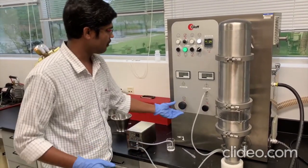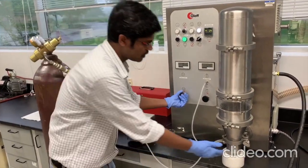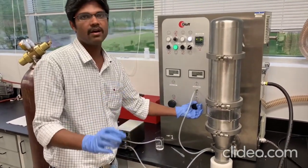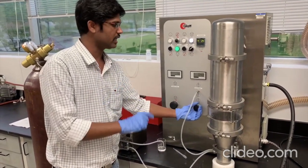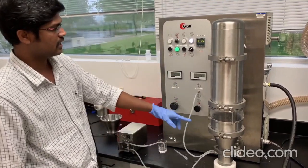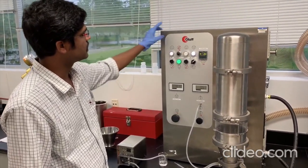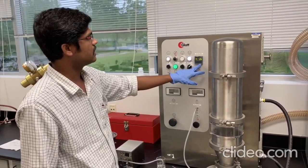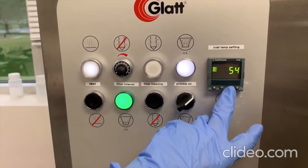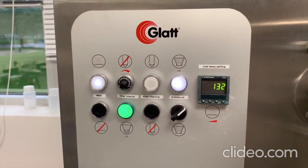We can adjust the flow of compressed air from the bottom as well as the spray. The rate of spray of this polymer solution can also be adjusted using this knob. Before starting the experiment, I have just adjusted this knob and now I am increasing the temperature. You can see that the temperature can be adjusted by increasing and decreasing. For my experiment, I generally use 80 degrees Celsius.